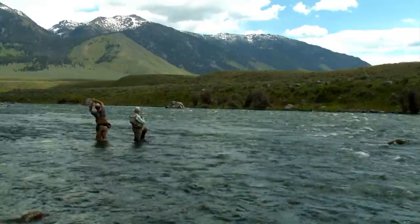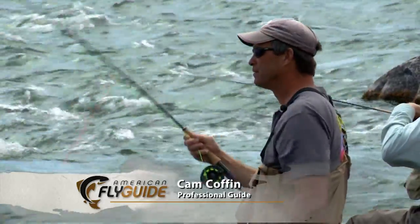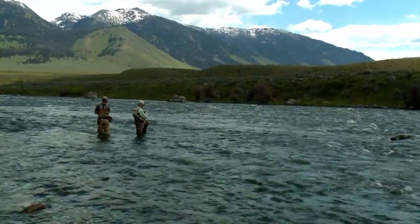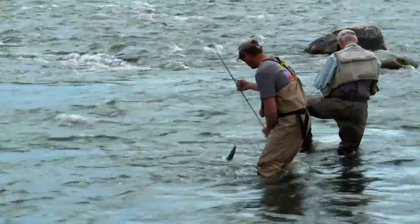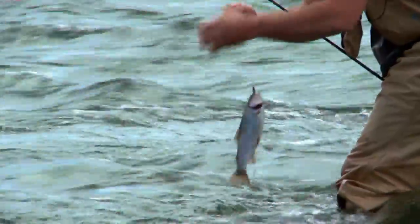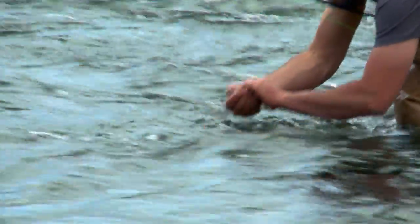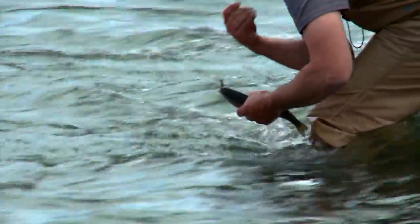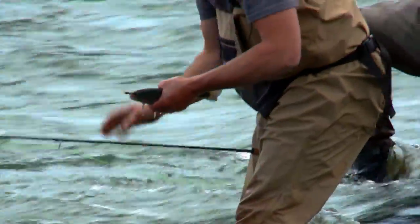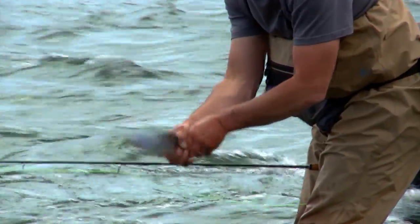There he is. There he was, way out there. Little rainbow. There he jumped again. Even that little guy took that stonefly nymph. Look at that. How much split shot do you have on? Just one. Nice fat little, maybe 12-inch rainbow that made me pay for it there. Stuck me right in the finger. Thank goodness for barbless hooks. Little 12-inch rainbow took that big old stonefly. Nice little fish. Whoop, there he goes.